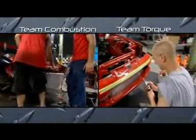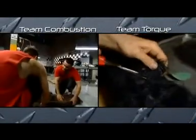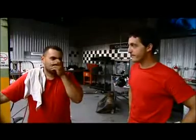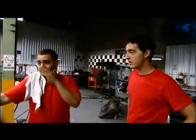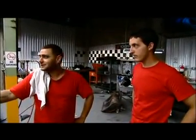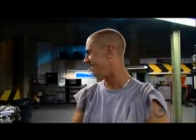With both teams choosing similar mechanical and interior improvements, the judging will come down to workmanship and speed instead of originality. How many different things can you possibly do to this car, you know what I mean? What are you gonna do, right? Shut the hell up!